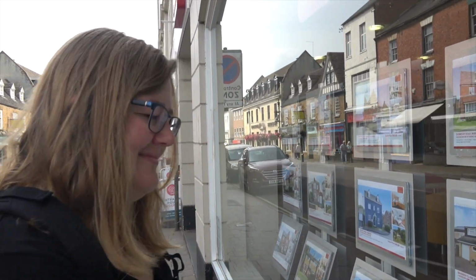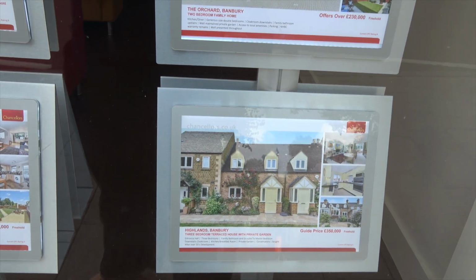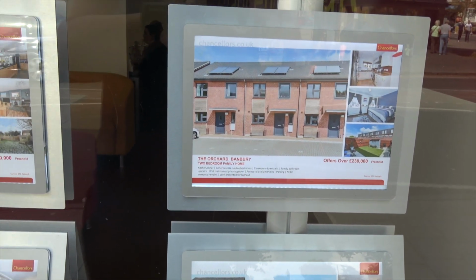Do you want to play the game? How much would it cost to live in Banbury Cross? Well, no, Banbury Cross isn't a place. It's just a part of Banbury. How much do you think? Well, you can have a substantial Grade 2 listed building for £700,000. I saw an apartment for £150,000. But there's a two-bedroom family home in a terrace for £230,000. Or for £1,200 per month, you could rent an unfurnished two double-bedroom house. That looks nice. You want to rent that?